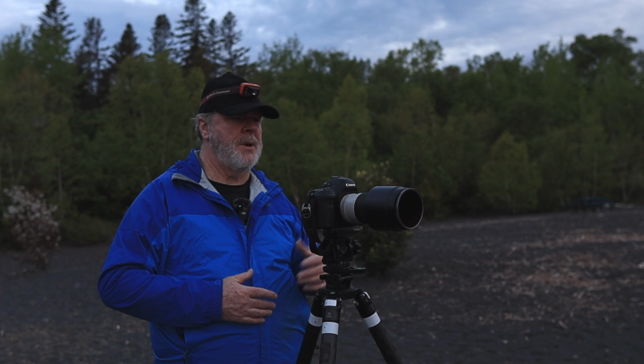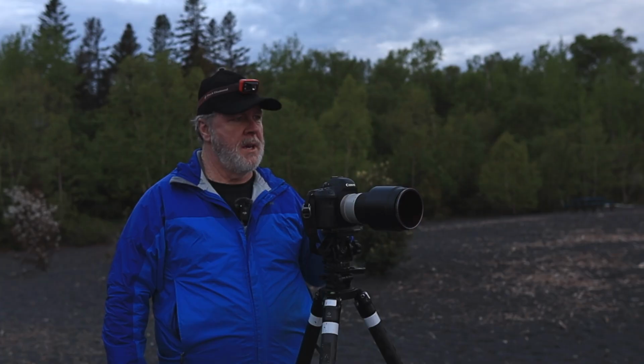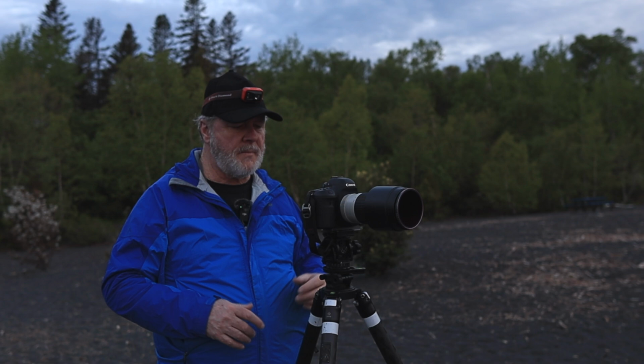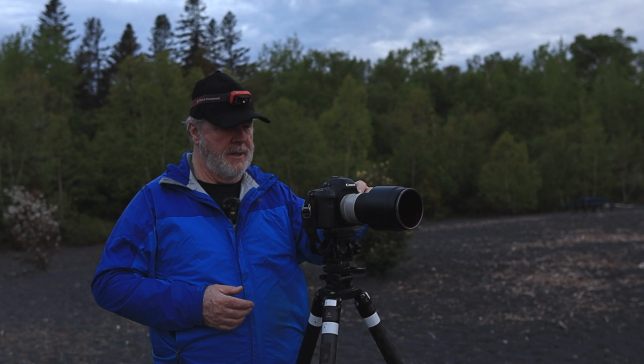I put on an ND filter. I started with a 3-stop ND filter, stepped up to the 6. Now I may go up to the 10-stop, because what I'm trying to do is create a long exposure to flatten out this water. Even though the water appears very still right now, it just makes it smooth as glass and really saturates the colors as well in the sky. Then we have the stark contrast of the island in the background. Show you what that all looks like here.